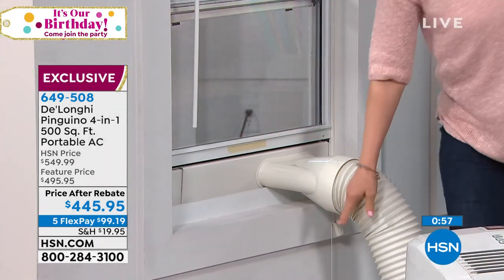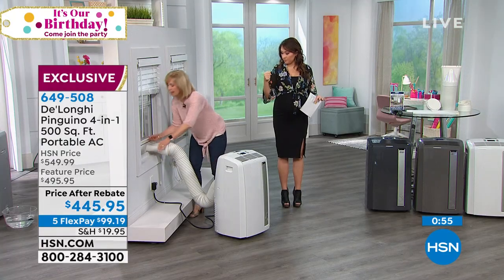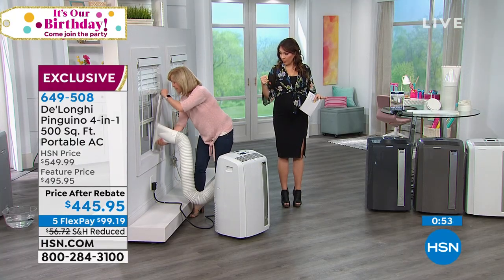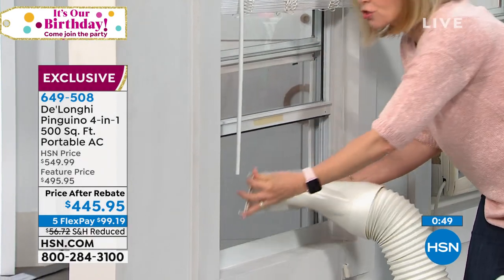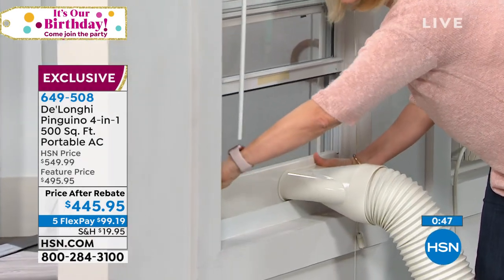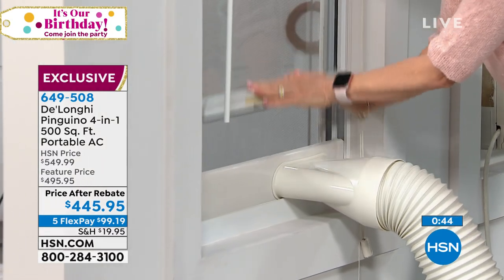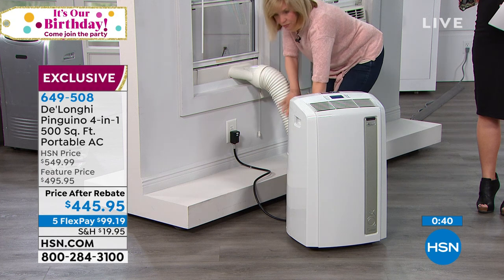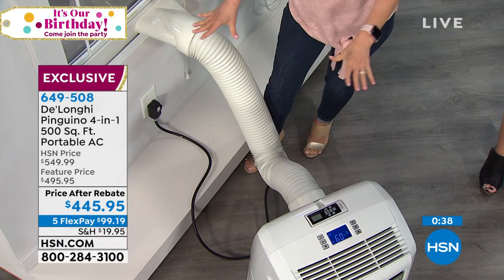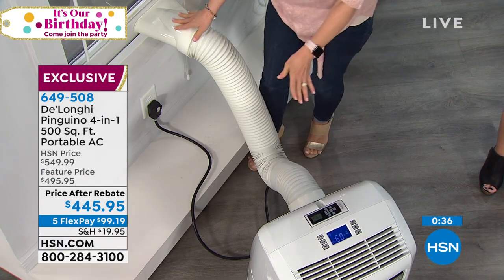Even the slide windows. Yes, and the slider. So if you have a slider window, you put it up like this. And you slide your window to it. So it fits both horizontal. This is called your double hung window. And then your slider windows, it fits both types. By the way, your power cord is a 6-foot power cord. And then your hose is a 4-foot flexible hose. All this information is on hsn.com in case you don't know your measurements.